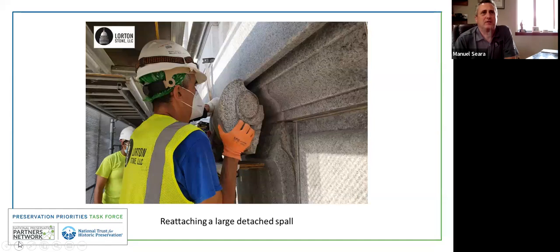This is the same thing. It's a loose piece. This is one of our carvers. They've loosened the piece, and now they're going to dry fit it, and eventually they're going to reattach it with the same pinning condition as in the previous picture. Next.